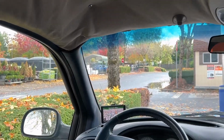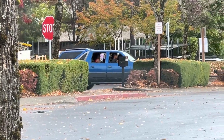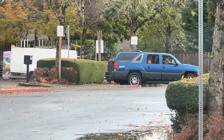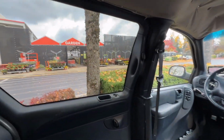People riding on the sides of trucks. Those guys are doing laps for some reason with people hanging off the side of the rig. I guess they're back inside of it now. Huh. Anyways, I'm gonna eat my food and we're gonna go inside and take some pictures of lumber.